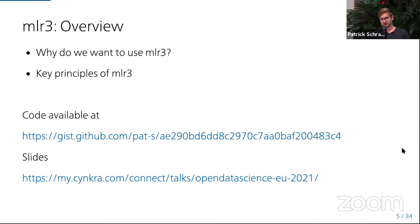So let's talk about MLR3. I'll first give you a general introduction to MLR3 before we dive into the spatial temporal part. So you know what MLR3 is about, how we designed it and so forth. Why do we want to use MLR3 and what are the key principles will be the content of the following slides. If you want to see all the code that's spread among the slides, there is a gist on GitHub, which you can access here. You can also see the slides online using this URL at the bottom.